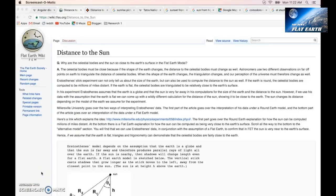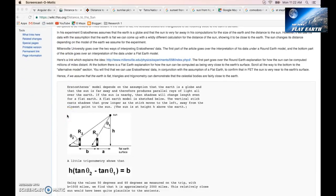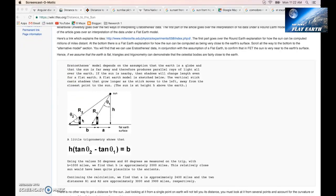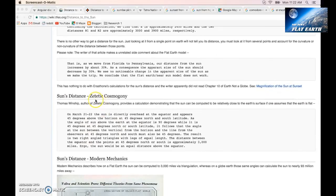So why is it that flat earthers believe that the sun is 3,000 miles away? Well, I'm at a Flat Earth wiki article here on distance to the sun, and there's the mathematical way. Eratosthenes argued for a large distant sun using shadows, which also works for a close small sun as well. But the proof that I like best is the one from Zetetic Cosmogony.